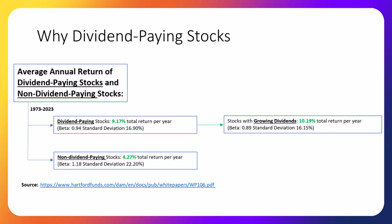The study is updated each year and was recently updated to include last year, so go check out the source link that I included at the bottom of the screen. Maybe, more importantly, historically, dividend-paying stocks have less volatility than non-dividend-paying stocks. It's much easier to stick with a less volatile investing strategy. The more volatile a strategy is, the more likely you are to panic and sell at the wrong time.